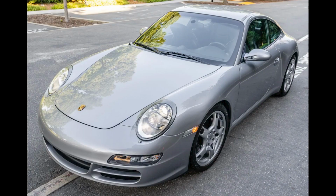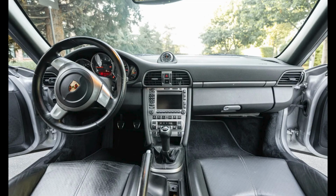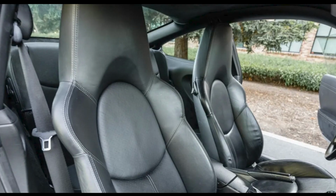A GT Silver 2005 911 Coupe with 61,000 miles sold for $42,000. I like 997s, and I like this car, and it sold at a fair price.